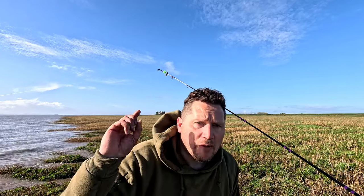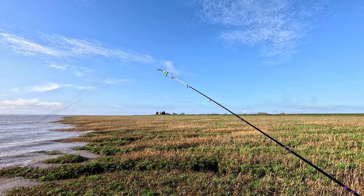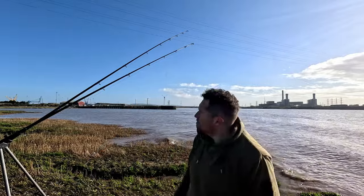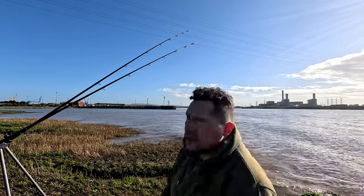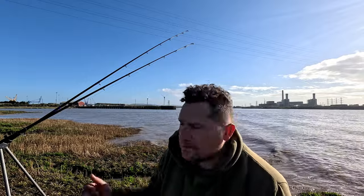That's the two-hook flapper rig sorted on that third rod. Stick a bell on the end of it so I can focus on the two main rods. We're about an hour off high water now. Not a touch as of yet, but I'll keep the faith. Yeah, that two-hook flapper rig, really close, 20 yards out. Whereas the two main rods, I've given those a bit more of a whack.